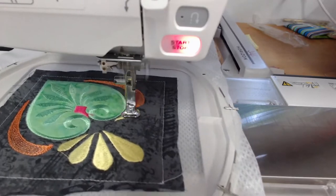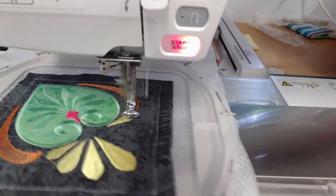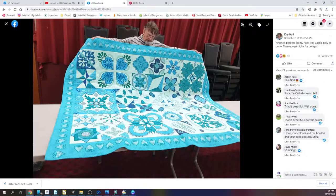And did you all see how stunning was Kay Hall's quilt? Here we go. How stunning was that? Like, look at those borders. Isn't that just beautiful? So she's used the same border as me. Yes. But in those tones of blues and teals. Just beautiful. And Kay, thank you so much for sharing with us.